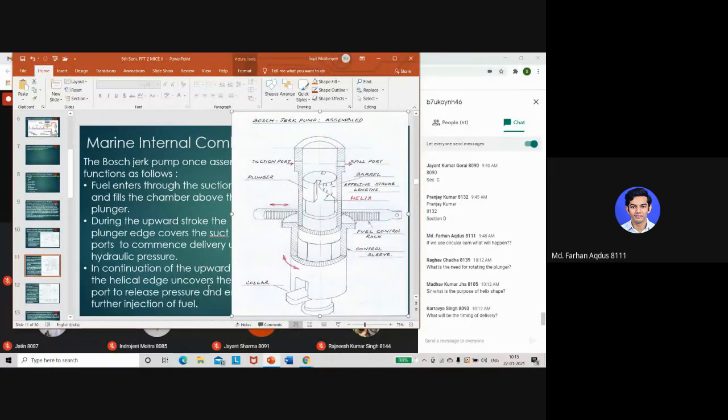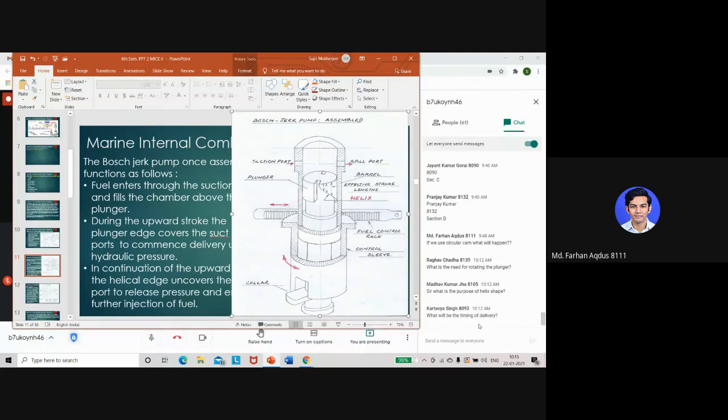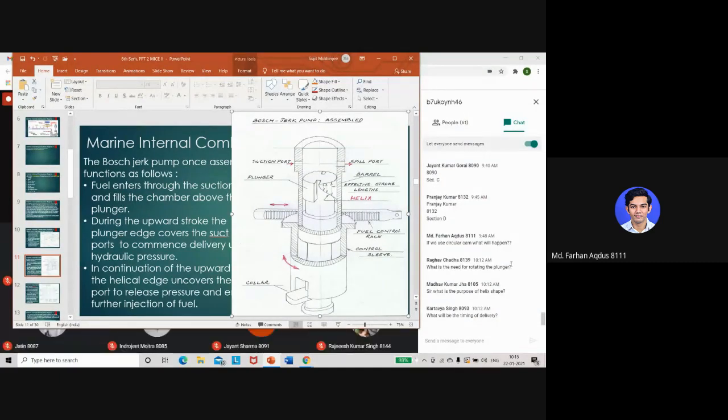Now you see, this is the pump assembled. What will be the timing of delivery? Okay, good. I'm coming to this. Very good. I like these questions. What is the need for rotating the plunger? What is the purpose of the helix shape? And what is the timing of delivery?